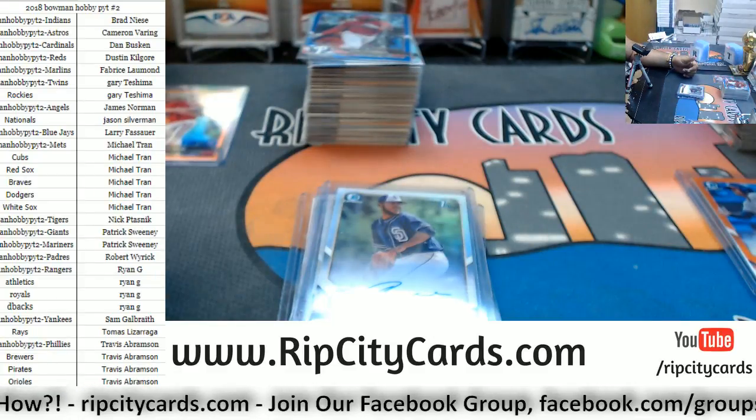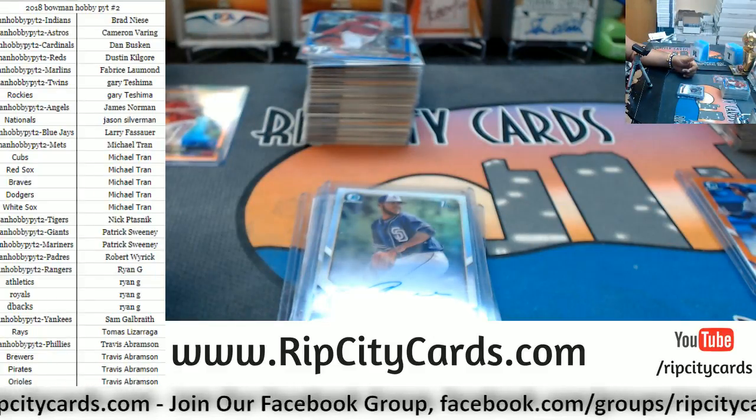2018 Bowman Hobby, PYT number 2. Thank you very much. We'll get that out to you.